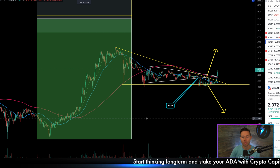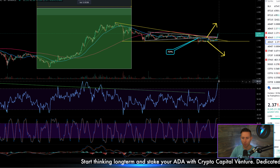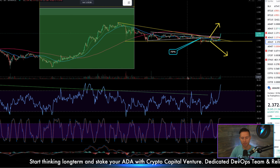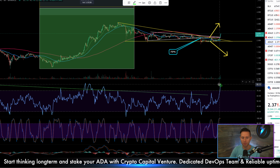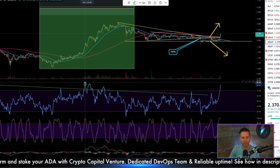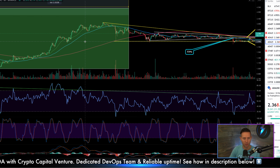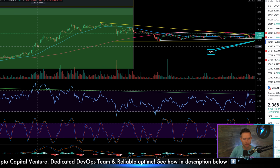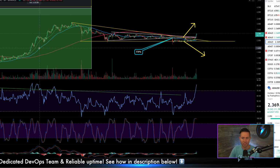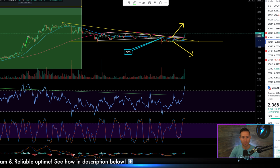If we look at the 6-hour on the RSI, check this out. Cardano overbought on the 6-hour RSI. And if we just look at it where it is right now, boom, and check this out. Right here, very similar area, right when we got this short-term dip for Cardano. And we're talking about 1, 2, 3, 4. That was around 24 hours' worth of consolidation, dip, just cooling down a little bit before continuation.